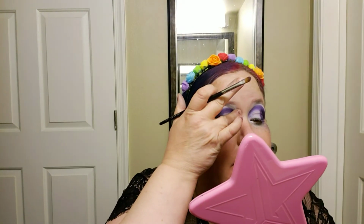And I guess there's nothing I can really do about it because I'm not going to stop doing rainbow looks, but I just thought I would mention it and see if anyone else has that issue. I'm just sharpening up the line with that shade Gumdrop.